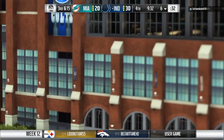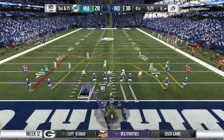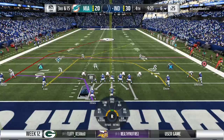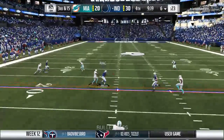It was a drag to TY. So following the holding call, what can they do here on 3rd and long? It was a drag. From the gun, here's Locke.